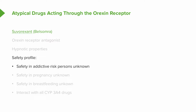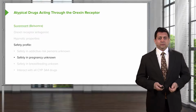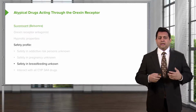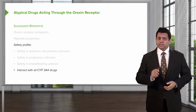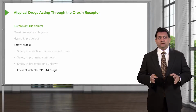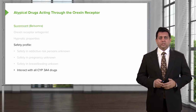The safety in addiction-risk persons is unknown, so we don't know if it's going to be a highly addictive medication or not. The safety in pregnancy is currently unknown, and the safety in breastfeeding is currently unknown. So we don't know a lot of things about this new class of drugs. As time goes on, we'll know more and more. Now, you should be aware that this drug class does interact currently with all cytochrome system drugs. So it's an important consideration when you have people on multiple medications as to whether or not you're going to use these medications.